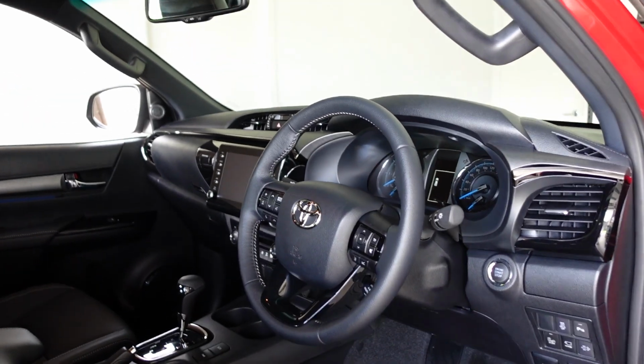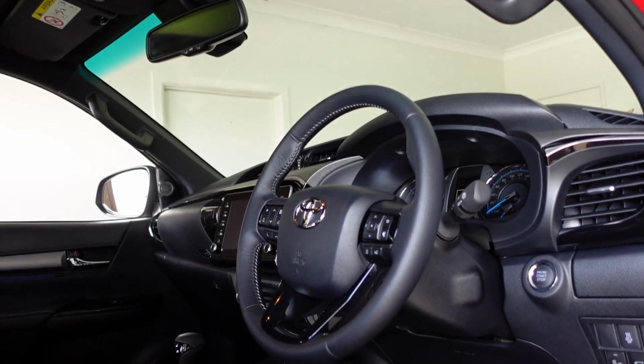Now, you're probably thinking, well, if the interior in the Ranger is a much nicer place to be in, why didn't I just purchase that? Well, in my opinion, this is the perfect interior. We've got the perfect amount of comfort in the seats. We've got the perfect amount of analog dials and knobs. Very good. I like that.